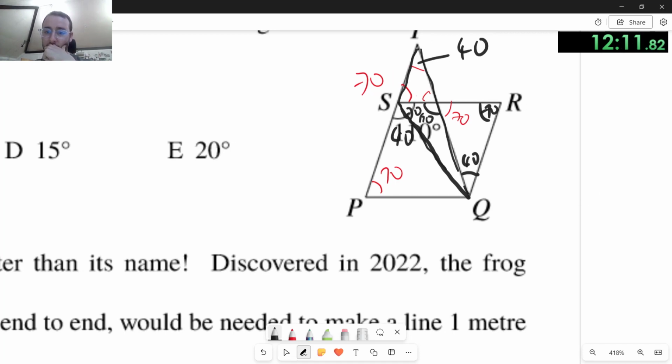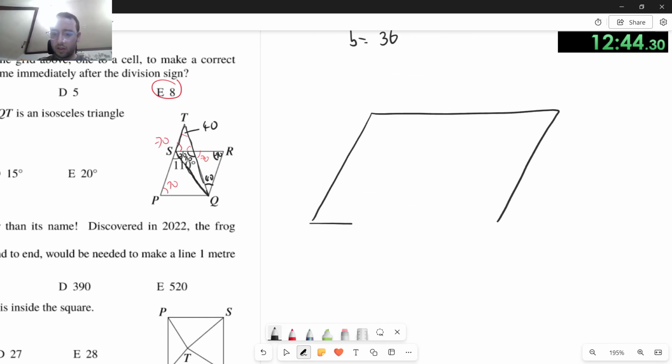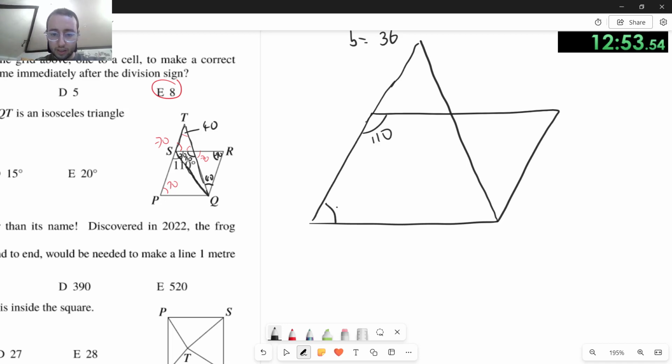Okay, if that's 40, I don't know if that's 40. Wait, I'm being very silly here. I'm gonna draw again. Rhombus. Whoop. Okay. That's 110. That is 70. That is 70. That is 40. This is 70. So this is also 70. So this is an isosceles triangle. This is 70. This is 70. This is 40.